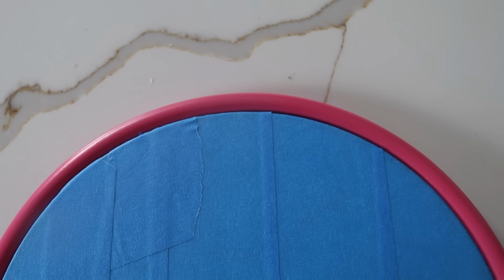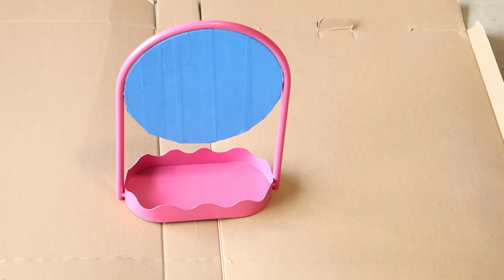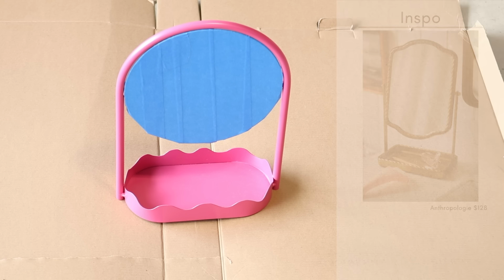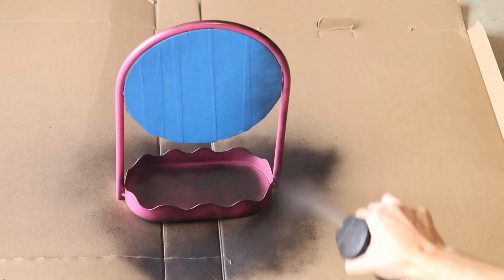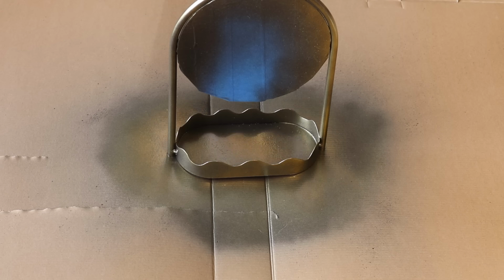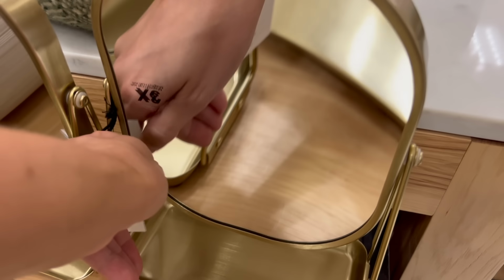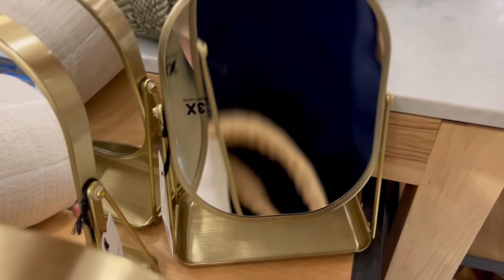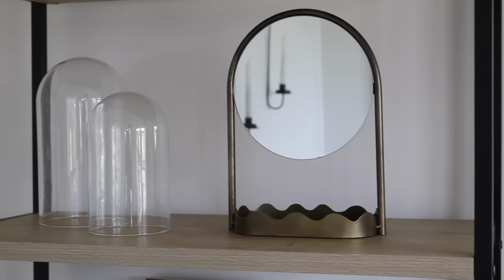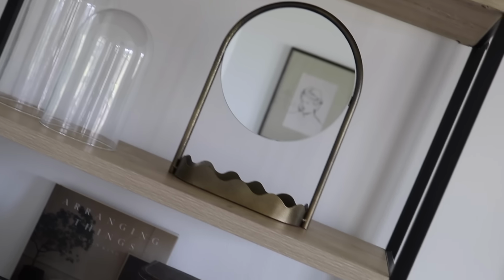I taped off the mirror and then just went in with several different metallic spray paints that I already had on hand to get a more vintage-like look. This mirror really only cost me $5 because I had all of the other supplies already, and even comparing it to stores like Target, which would be considered affordable home decor stores, it's still a major savings by shopping the clearance section as well.